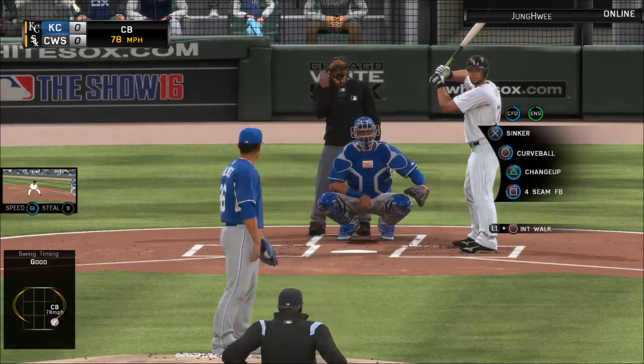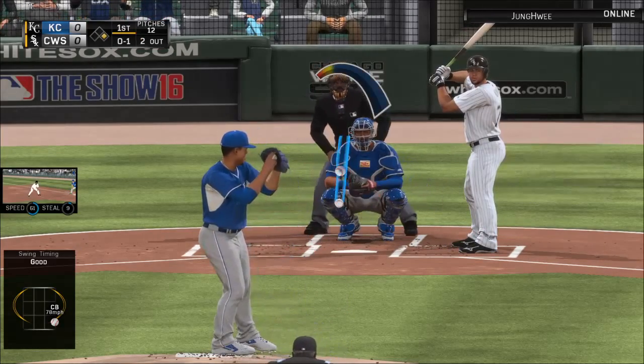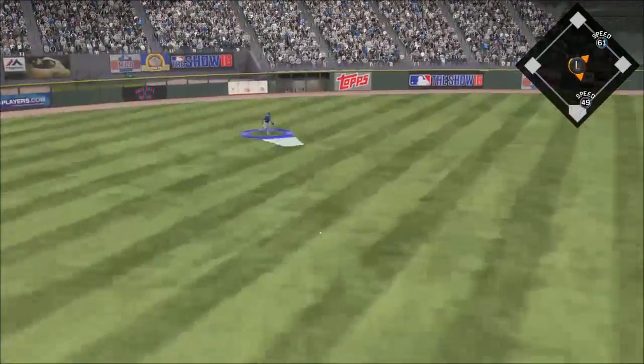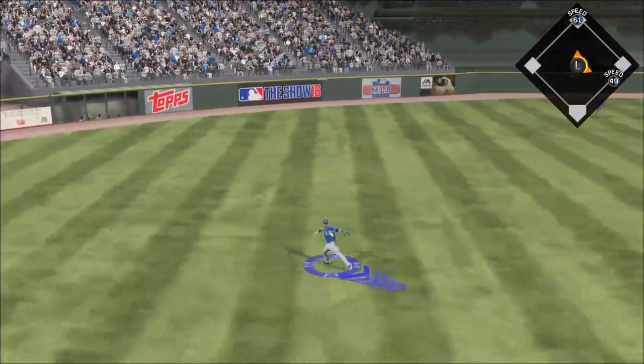And that swung on and missed for strike 1. A runner on first with 2 away. Smoked on the ground left side. And that's through for a hit.